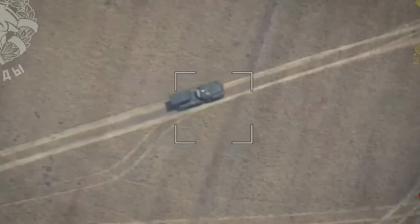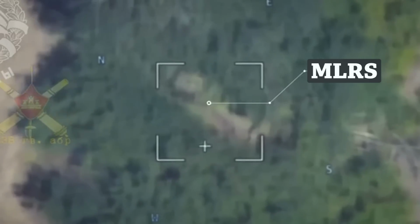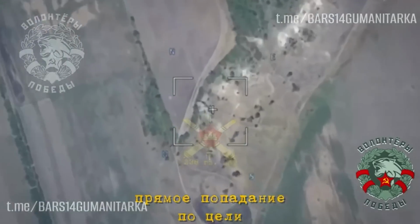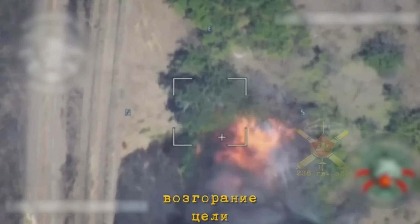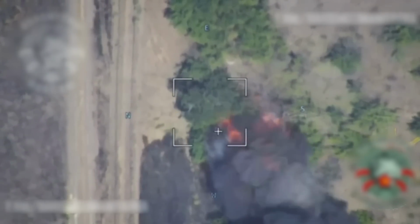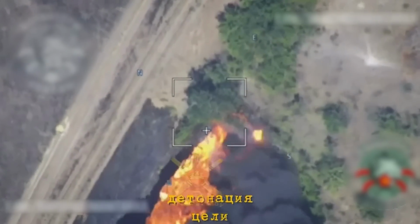The same type of multiple rocket launcher, but this time Ukrainian, in the Donetsk region. Russian aerial reconnaissance tracked the vehicle and directed artillery fire. As a result, a fire started and the ammunition began detonating. But compared to the previous video, the explosions were much stronger. Look at the intense flames bursting from the vehicle.